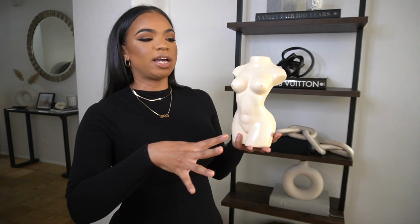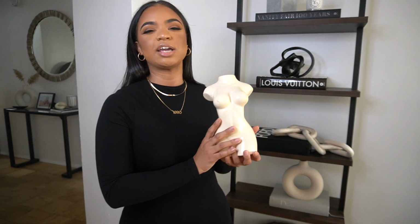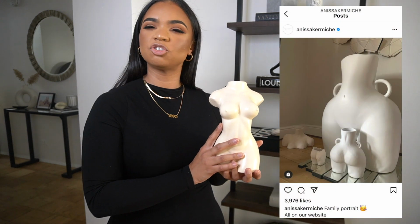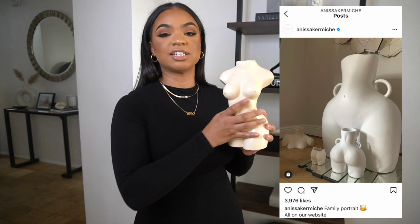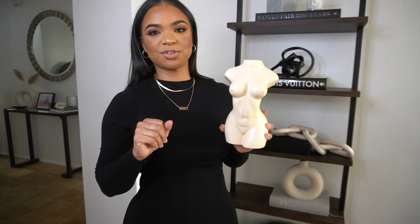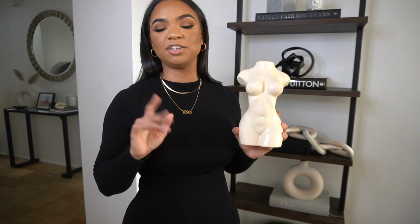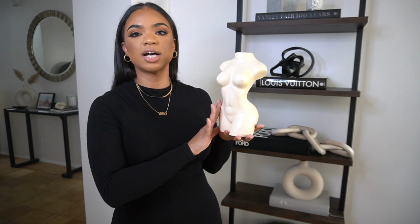This idea of the female body kind of sculpture I got again from Instagram. I saw this designer, I think her name was Anissa something. I'm pretty sure she's from the UK. Not too sure, but she has this vase called the Love Handle vase, and that is everywhere. Everybody has that vase. That vase is like $300. So I basically typed in female body vase or curvaceous vase on Google, and I found this on Instagram and I fell in love. So I'll link the vase down below for you.